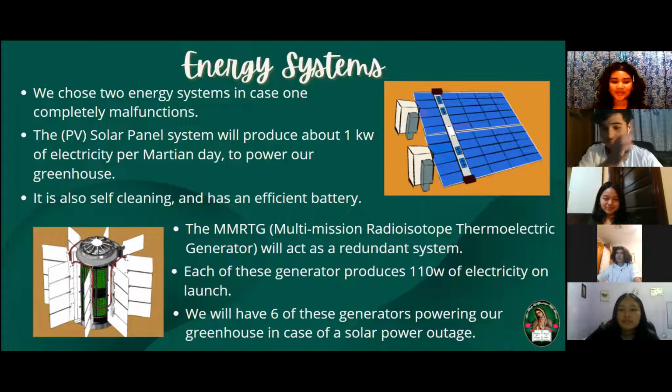So the MMRTG, or the multi-mission radioisotope thermoelectric generator, will act as a redundant system. That means they're safe. And about 10 of these generators would be powering our greenhouse in case our solar power goes out. It says 6 there, but I think that's a mistake. Yeah, it's supposed to be 10.